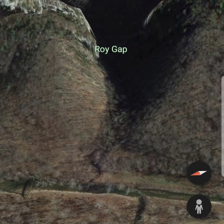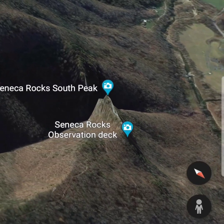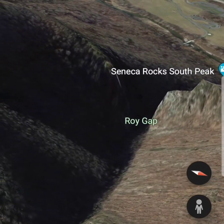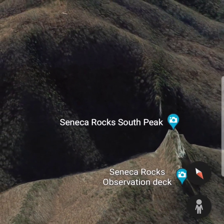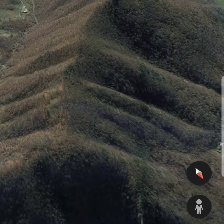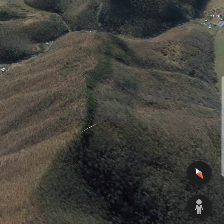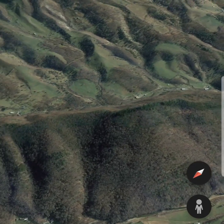You're going to notice something right here, how this valley here actually has more than one fin. You're going to see that there's actually just those two sets of fins, but also this right here. It goes up towards the middle. That means eventually all this is going to be worn away, and this is all going to be a fin, just like Seneca.